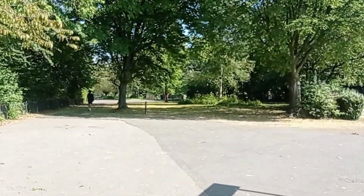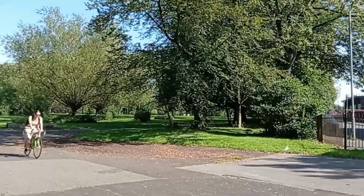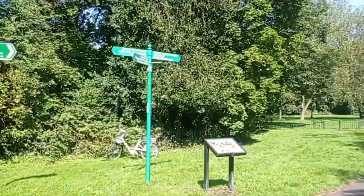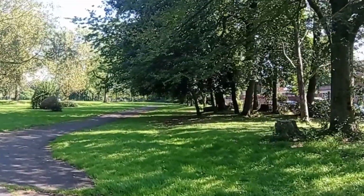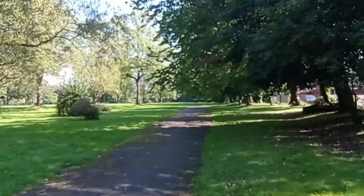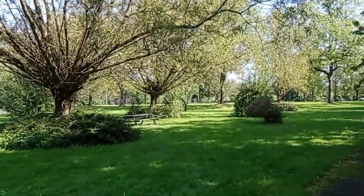So now we head outside the park to end our video. Platt Fields Park truly is a piece of harmony where urban life and the world's natural coexist in a delicate balance. It's a reminder of the importance of preserving these green oases within our cities and the role they play in connecting us to the beauty and the tranquility of nature.